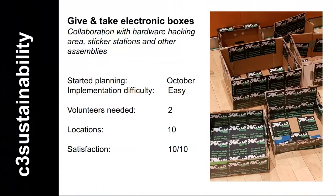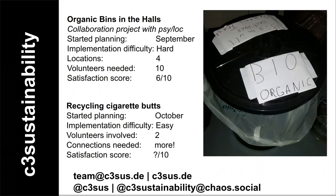The next one was a give and take electronic boxes. We wanted to encourage people not to throw away their electronics. Of course, they can be recycled. So we have deployed 10 boxes. You can find them in the sticker stations. And we did this in collaboration with the hardware hacking area. Thank you. And other assemblies.